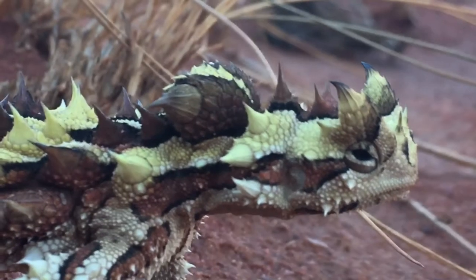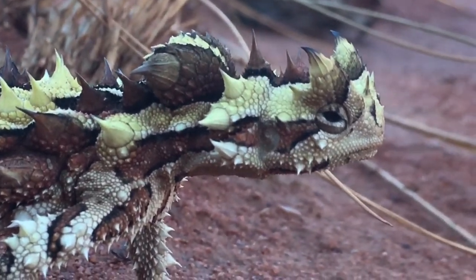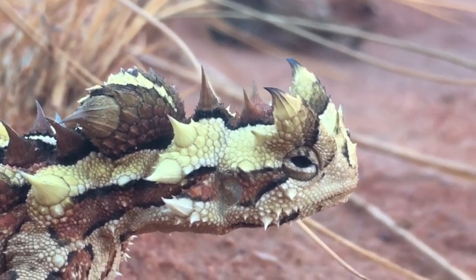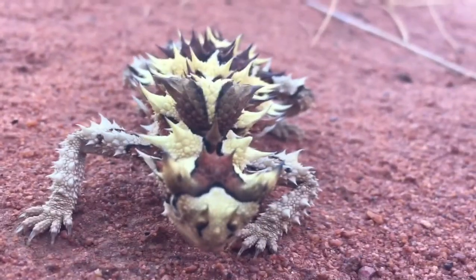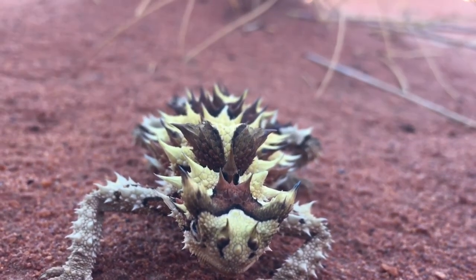And if these sharp spines aren't enough to deter predators, thorny devils have one more trick up their sleeve, and that's in the form of a false head made from bulbous tissue located on the back of their neck. And the way that this works is if they're threatened by a predator or attacked, they lower their real head to the ground and present the false head on the back of their neck to the aggressor, and this protects their real head from any damage or danger.